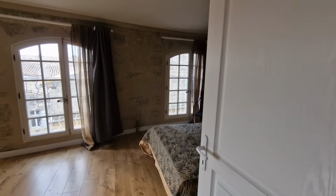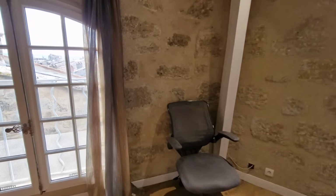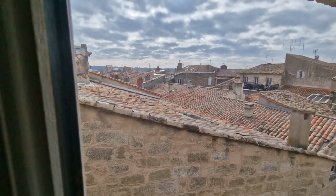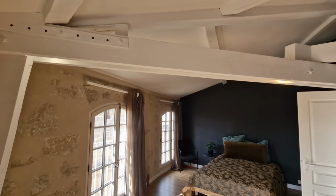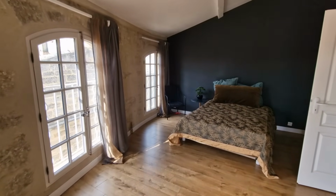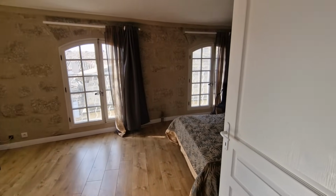And next door to this is a large double bedroom. So this room here is essentially above the kitchen breakfast room. So you've got the same number of windows. So you've got 3. Got a nice view here, if you can try and see this over the rooftops. Some nice woodwork and a really lovely big bright room. So that's 3 doubles.